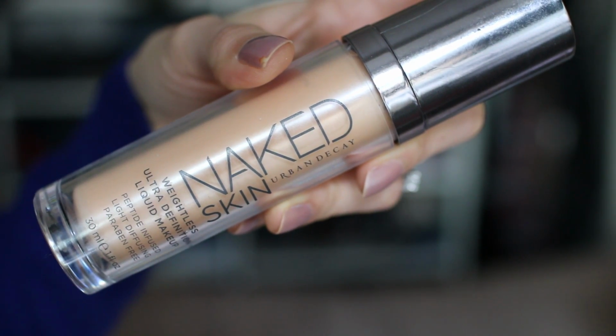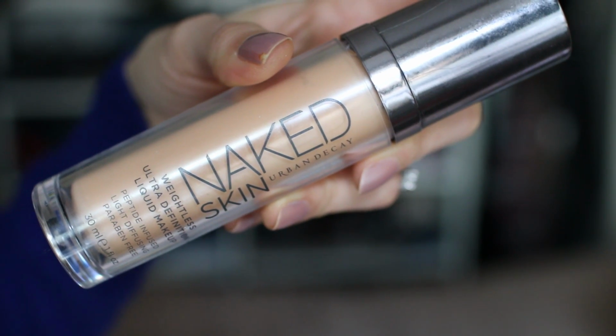I finished this full-size foundation. This is the Urban Decay Naked Skin Weightless Ultra Definition Liquid Makeup, and it's in the shade 3.0. This is a really runny formulation, and it's got very sheer coverage. I like that it came in a pump bottle, but I found it broke really easily, so I wasn't a fan of the durability of the pump bottle. It completely came apart, but I did like the fact that it was in a pump.